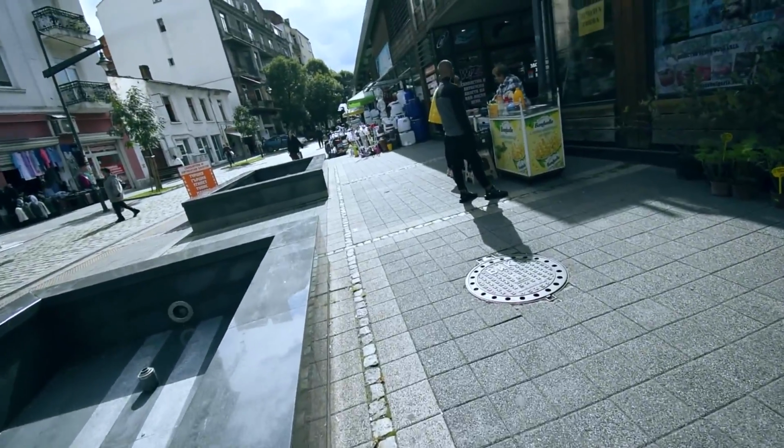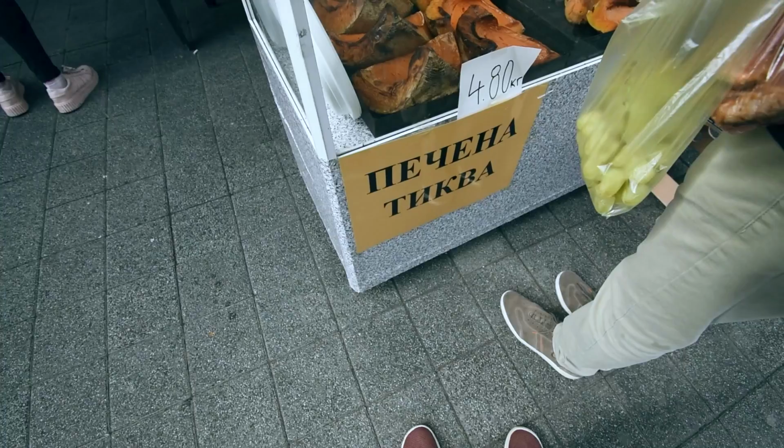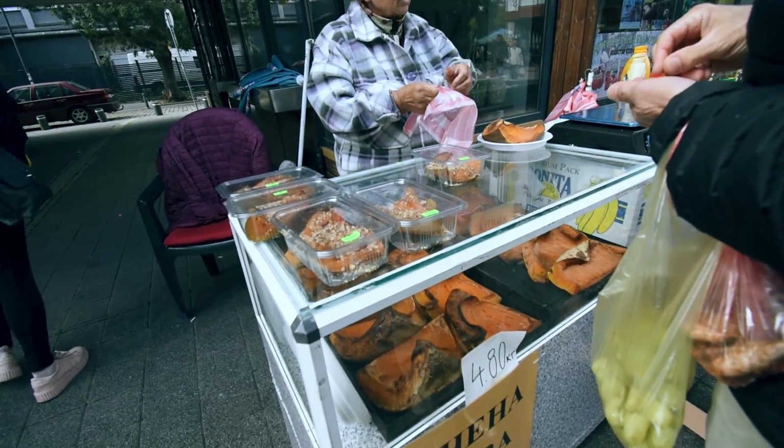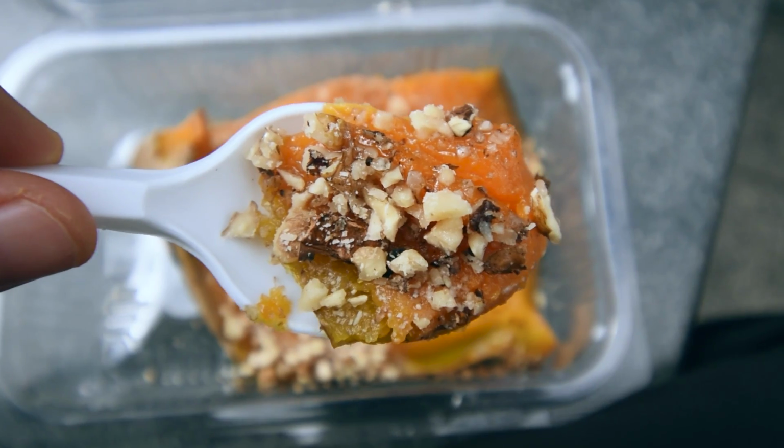But the thing that I find the coolest about this market is that there are so many random tiny street vendors. Like this one, for example, that sells this massive pumpkin slice with a bunch of nuts on top. Like seriously, I have never seen this type of street food. It just looks so good and like the perfect food for fall.